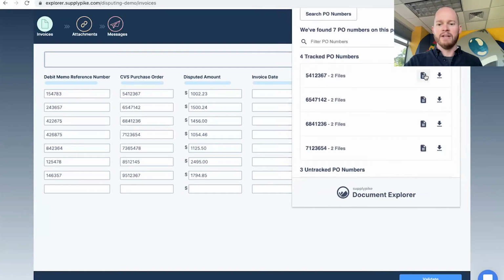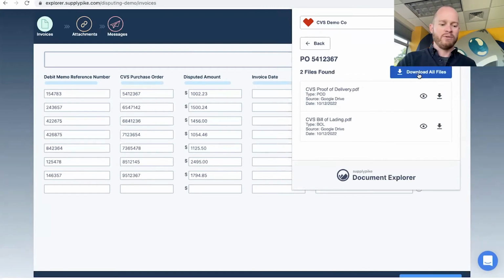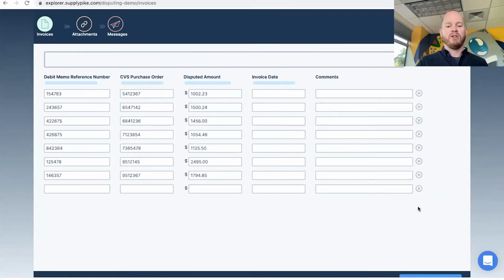The idea here is we could pop this open, say we want both the POD and the BOL so we can make the dispute. We'll download those real quick. And then on the next page, we would actually upload those to the dispute portal to be able to prove an invalid shipping related deduction.